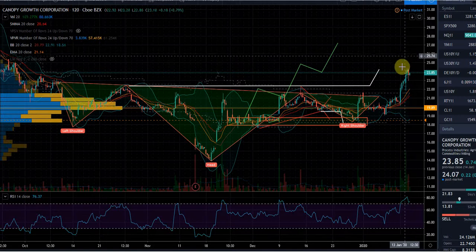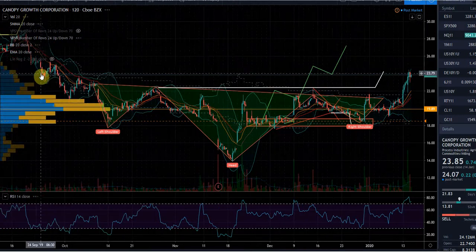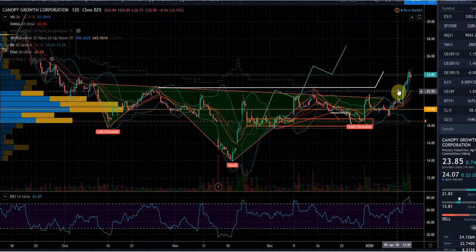So where are we at? Right now, CGC closed at 23.85, which is exactly a past failure point and a neckline. So they tried to hold that line for a while. You can see that candle right there back in September of 2019. It had a very long doji, a doji with a long tail. So they tried to hold 23.80-ish back then and failed. And they've never recovered it. This is the first time they're back at it.